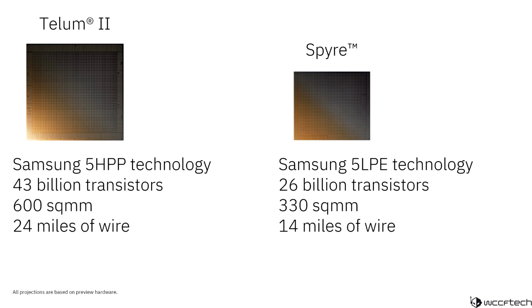IBM expects its Z mainframe AI systems with Telum 2 processors to be available to clients in 2025, while the Spyre AI Accelerator is currently in tech preview and is also expected to be made available by 2025.